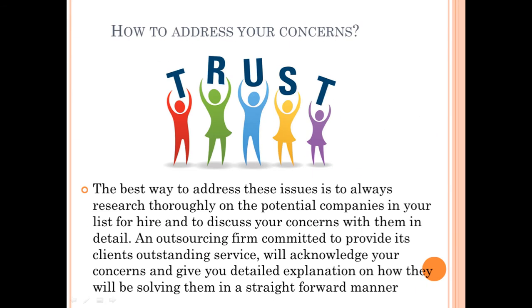Now, when you're initially hiring an outsourcing company, it is very normal that you'll have a lot of concerns. There will be trust issues because the outsourcing company might be situated in an entirely different country from where you're located. One of the best ways to address these issues is to always research thoroughly on the potential companies that you want to hire, and have a detailed discussion with them regarding your concerns. If they are capable of answering in a detailed manner which satisfies you, that might be one of the first signs of them being trustworthy.